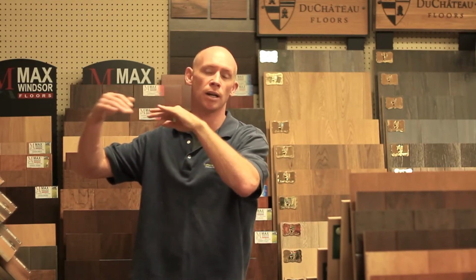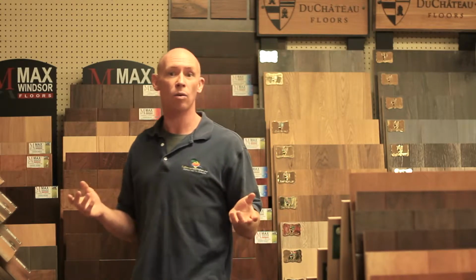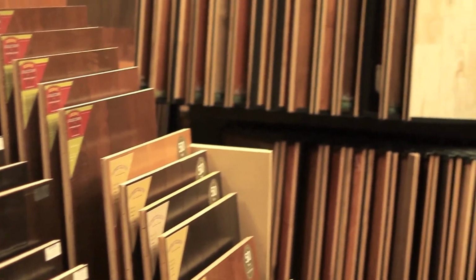Here in the U.S., people buy and sell homes pretty quickly, so it's not that much of an issue. So people will usually get engineered, because engineered can be glued down to the concrete. Usually the downstairs of most homes are concrete. So we glue that down, and then to keep the consistency, that's usually what goes on the stairs and upstairs. Now with the engineered, you can sand and refinish that as well, as the superficial layer is, like I say, 1 millimeter up to 4 millimeter thick.